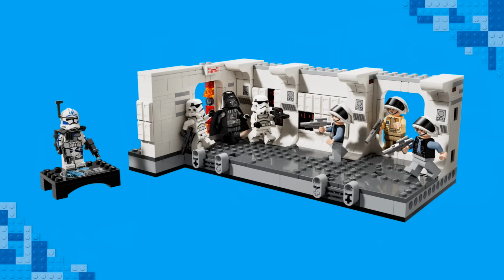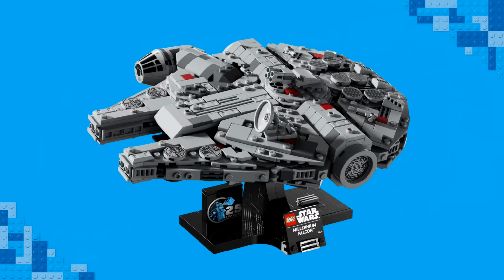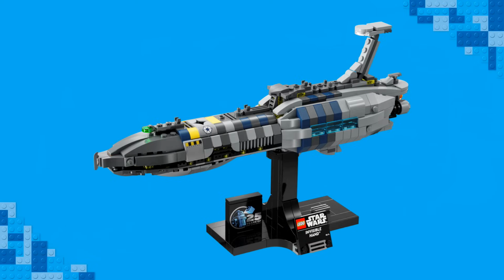Very quickly, let's run through all of the LEGO sets that were revealed last week. 75387 Boarding of the Tantive IV, 75379 R2-D2, 75375 the Millennium Falcon, 75376 Tantive IV, and 75377 the Invisible Hand. Of these 5 LEGO sets, 2 are aimed at the 8 or 10+ audience, and 3 are aimed at the 18+ audience, but in practical terms there's no real difference between which sets are aimed at grown-ups and which sets are aimed at younger fans.